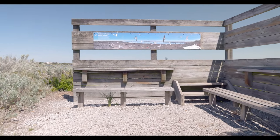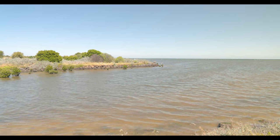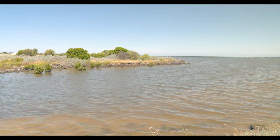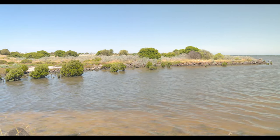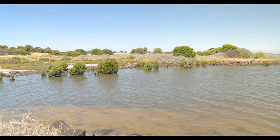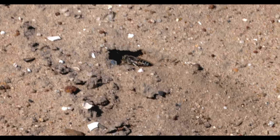The birdhide itself is a simple structure. It is really a simple visual barrier through which you can watch birds through binoculars or your camera lens. On this occasion, it wasn't so much the birds or the reptiles that interested me though, it was two invertebrates. Walking along the path, I saw what I first thought was a blue-banded bee.